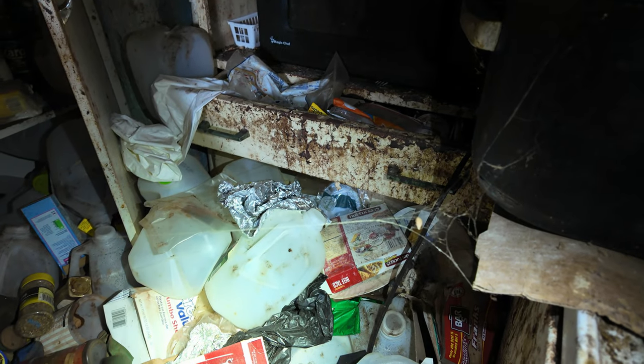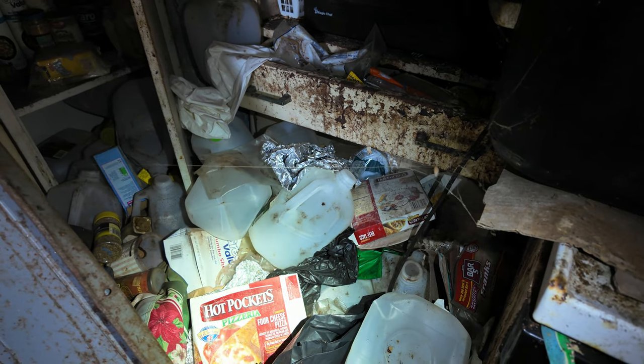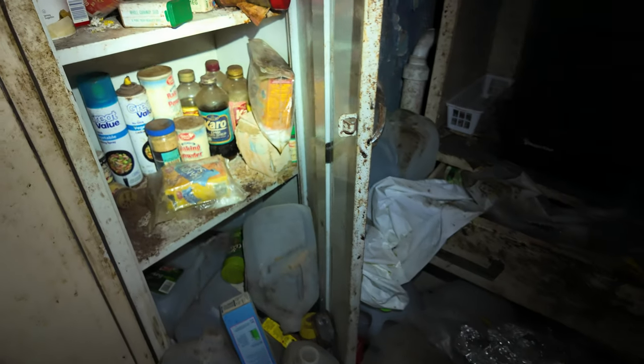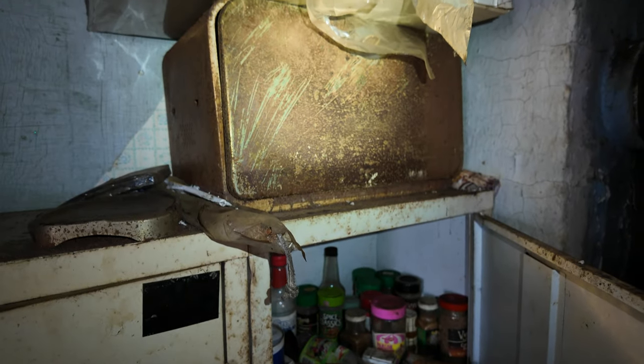Pile of garbage here. Plastics, cardboard. That's going to be the theme throughout this house. They definitely did not get rid of cardboard. More importantly, or more specifically, plastics. We're going to see numerous things of plastics. There's some signs there for stickers for cosmic bowling. Spices. Looks like a bread box right there.